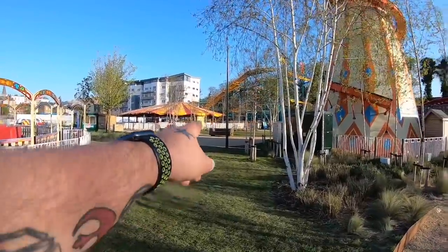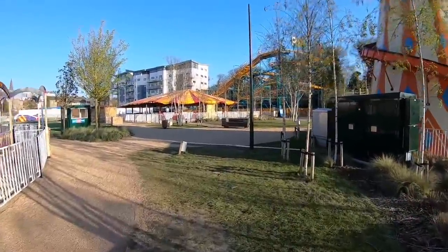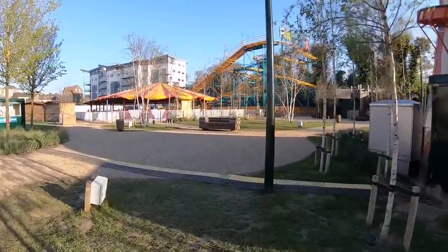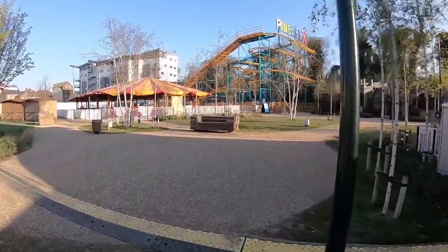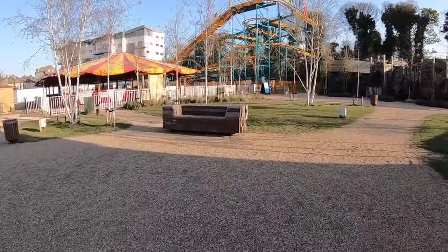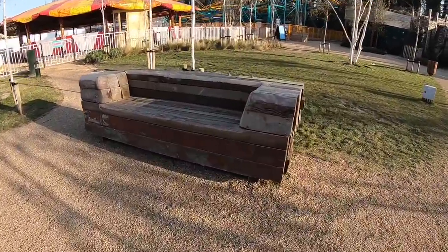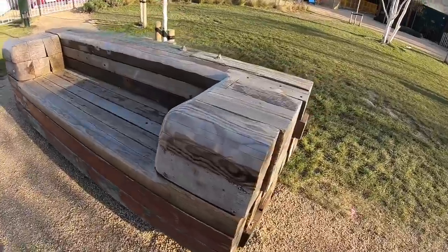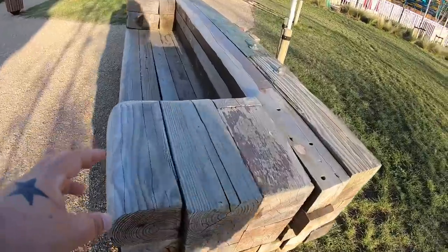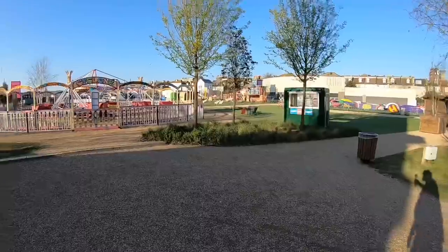There's actually a wooden bench over there. Actually, I'll run over quick. There's a wooden bench here. This is actually made from the old wood from the remaining Scenic Railway that was burnt down. So this is original timber from the Scenic Railway, I believe. How cool is that? Proper wood. So this park doesn't just stamp names on it and sell it to people. They make something out of it. I think that's really good.